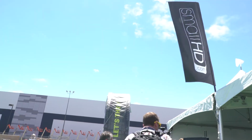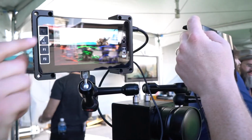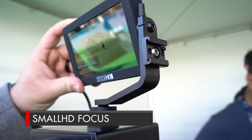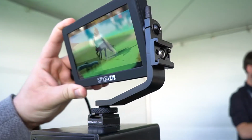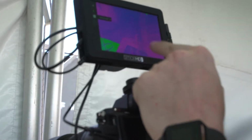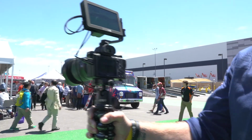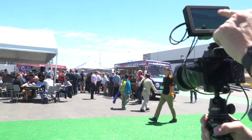ATOMOS went big, SMALLHD went bright. We found SMALLHD under the sun, showing off their new lineup of ultra-bright monitors, including the brand new 5-inch Focus. It still features the same menu and interface we're used to seeing from the company, but now with super convenient touchscreen capabilities. Utilizing Sony L-series batteries, the Focus will have greatly enhanced battery life from previous models, and now has a pass-through power feature allowing you to power your camera directly off of the monitor's battery. And coming in at just $500, it's an ideal purchase for DSLR filmmakers.